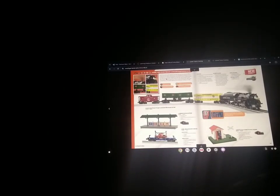The Lionel Lines Mixed Freight Line Chief Bluetooth 5.0 set, and the Illuminated Station Platform. Lionel Lines Mixed Freight Line Chief Bluetooth 5.0 set, and the Lionel Lines Flat Car with the hand car, and the Line Chief Figure plug and play auto gate man.